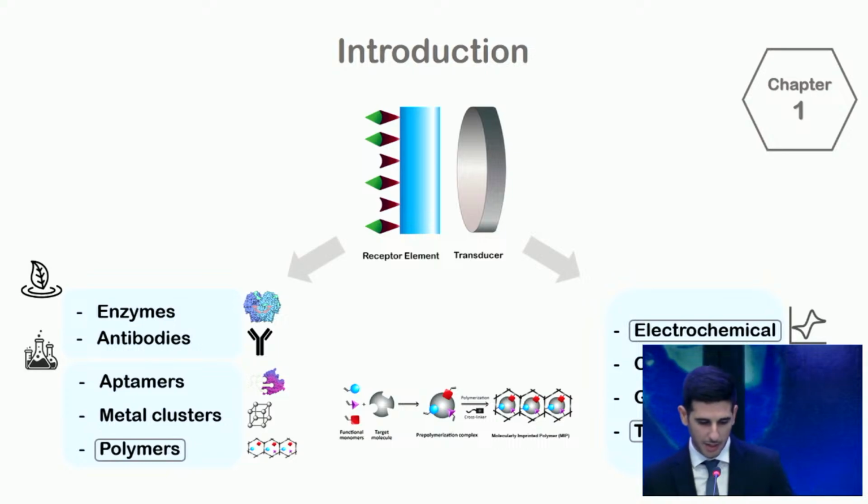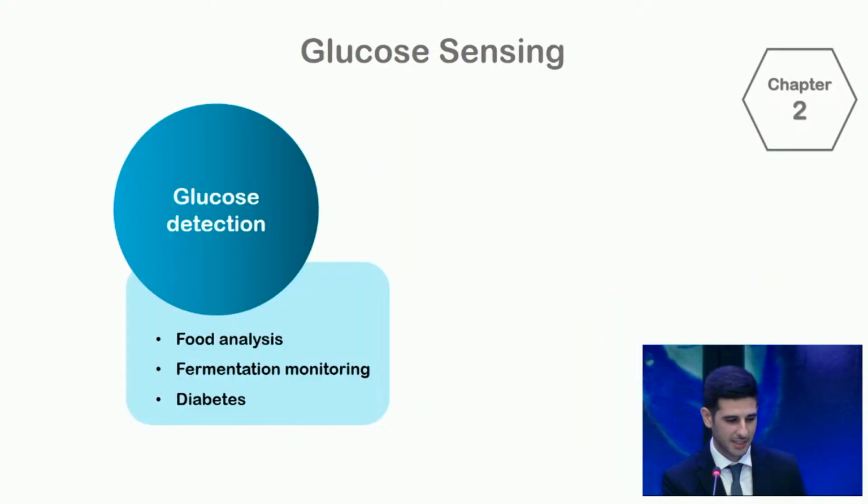When we started to think about our research, we asked ourselves, where could we use molecularly imprinted polymers? Where could they be useful, in which field? So of course, we studied the literature, and the biggest field in biosensors is definitely glucose sensing. And glucose sensing is so important in different fields, such as food analysis and fermentation monitoring. But of course, the biggest application is in diabetes diagnosis and monitoring.